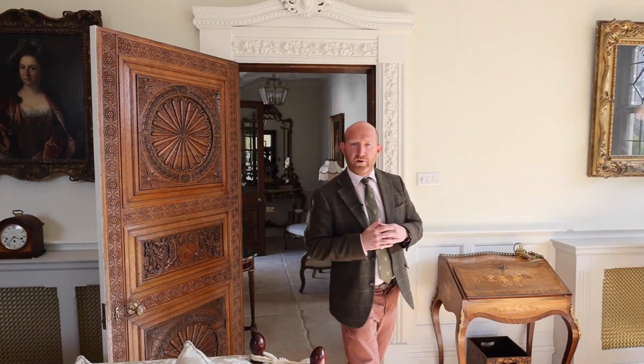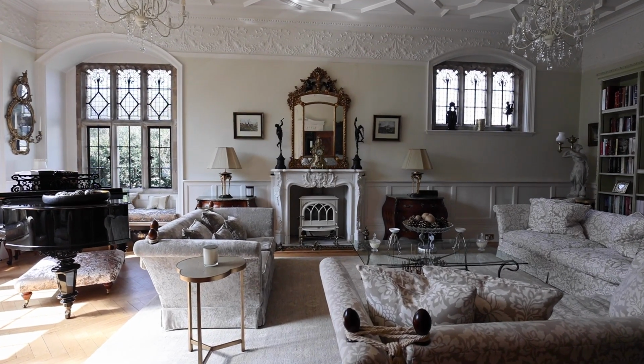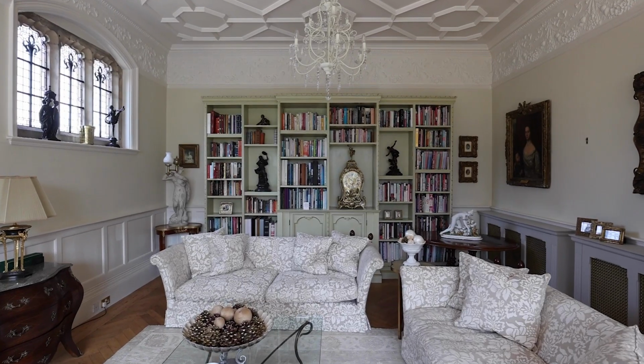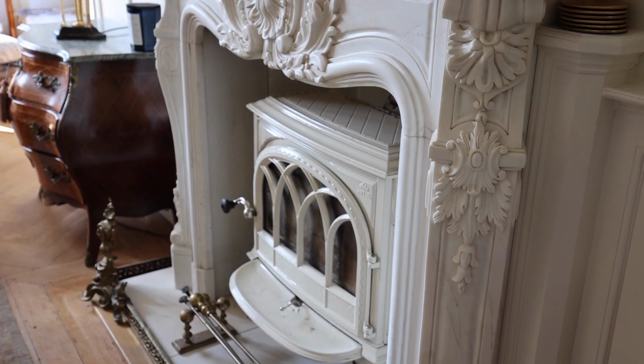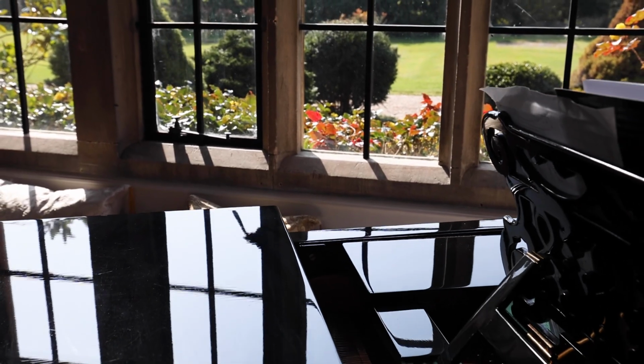So today we're entering an elegant drawing room. However, in 1885, when Burney Ficklin designed this addition, it was a sumptuous ballroom with superb ceiling, decorative cornicing and exquisite detailing on the door. These windows behind me, you could see why his guests would be impressed.